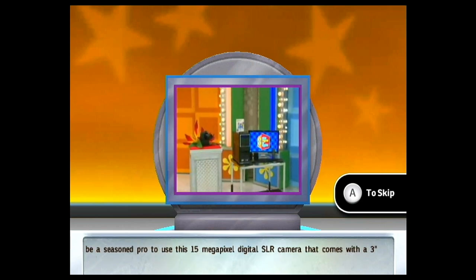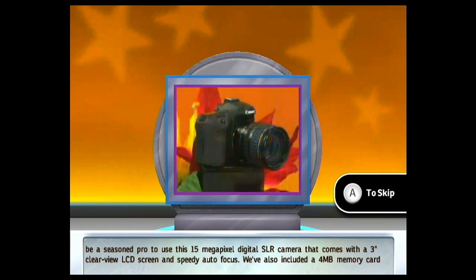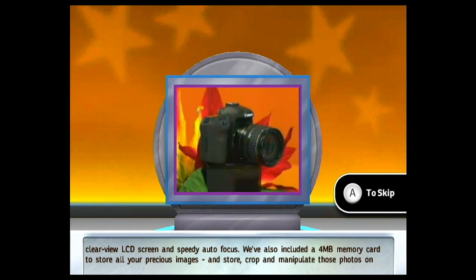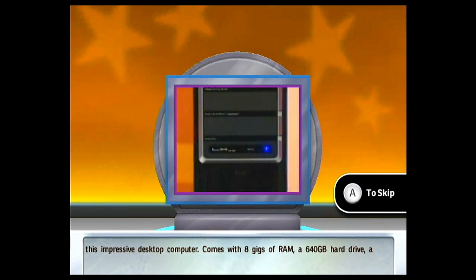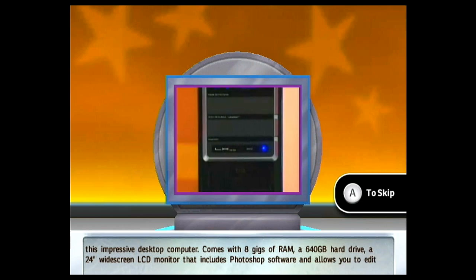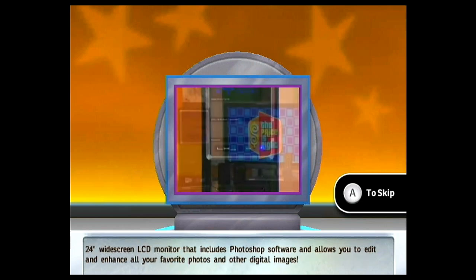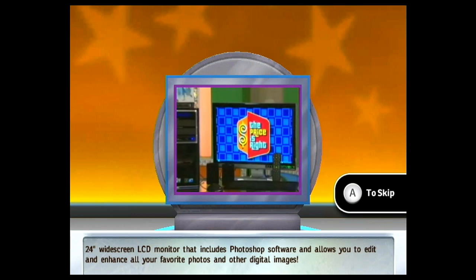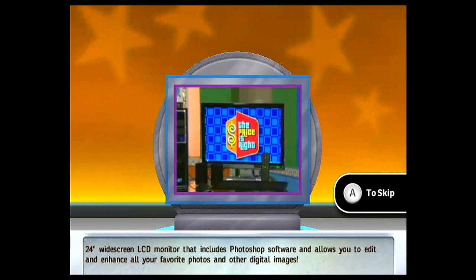You don't need to be a seasoned pro to shoot this 15 megapixel digital SLR camera that comes with a 3-inch Clearview LCD screen and speedy autofocus. We've also included a 4 megabyte memory card to store all your precious images, and store, crop, and manipulate those photos on this impressive desktop computer. Comes with 8 gigs of RAM, a 640 gigabyte hard drive, a 24-inch widescreen LCD monitor that includes Photoshop software and allows you to edit and enhance all your favorite photos and other digital images.